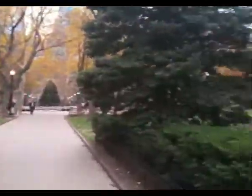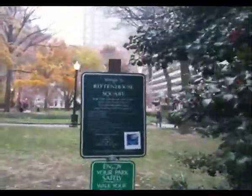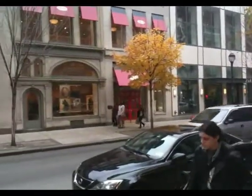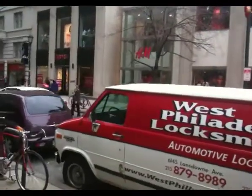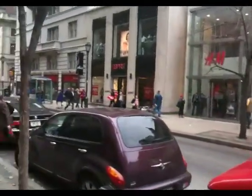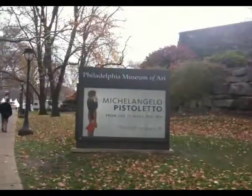The park is absolutely beautiful in the springtime and also in the summer. It's a shame I didn't do this earlier so that you would be able to see how many people are actually out. The day that I did this in Rittenhouse Square, it was pretty overcast, as you can see. The other great thing about the Rittenhouse area is that it's a main shopping thoroughfare, sort of like Fifth Avenue in New York, or if I was going to compare it to California, I would compare it to Rodeo Drive in Los Angeles.